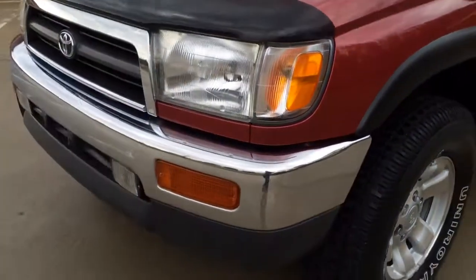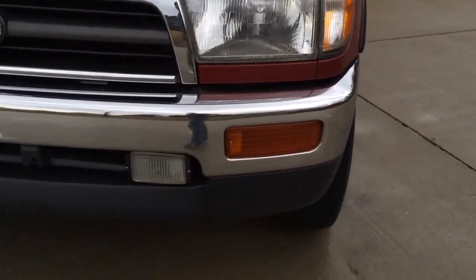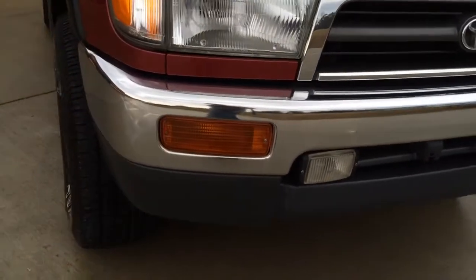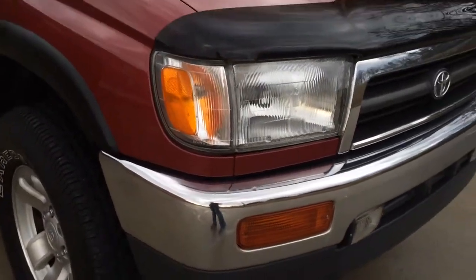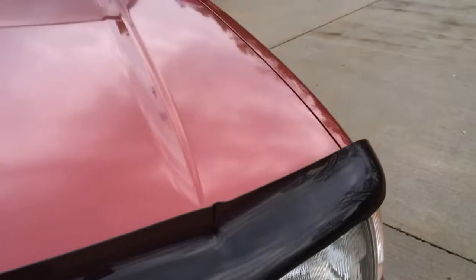Front of the vehicle is very, very clean. All the lenses don't have any oxidation or condensation. The chrome is very, very clean. Fog lights are fully functional. All the lenses are very clean. They're all Toyota lenses. Nice hood shield on it. Front hood's in great condition. No chips, obviously because of the shield.